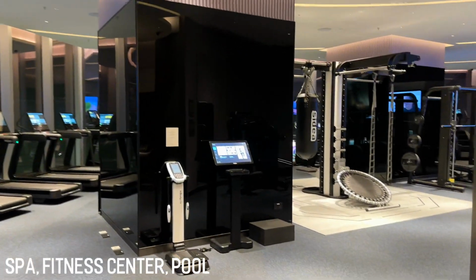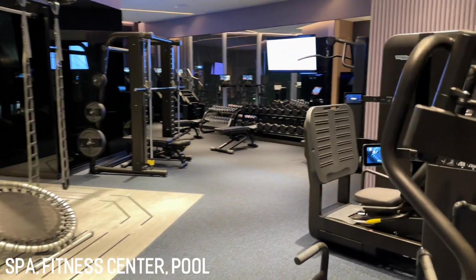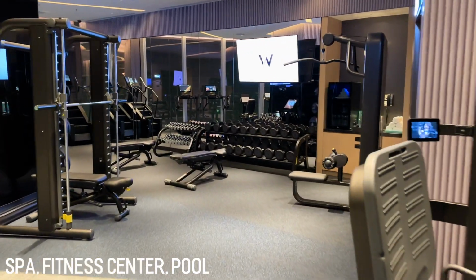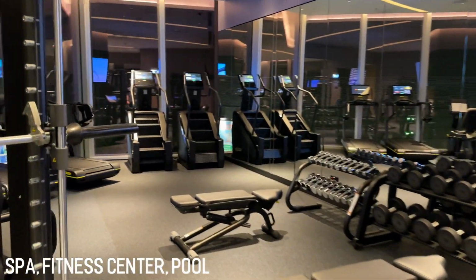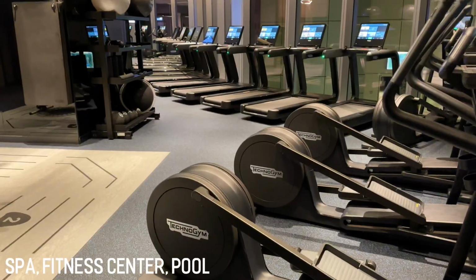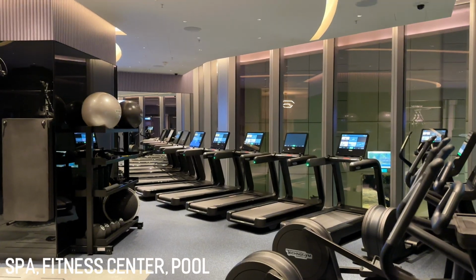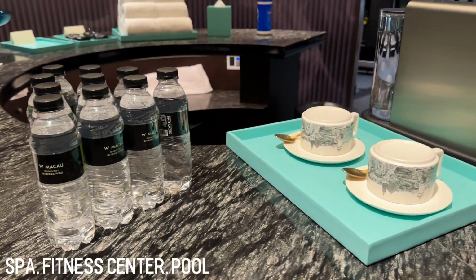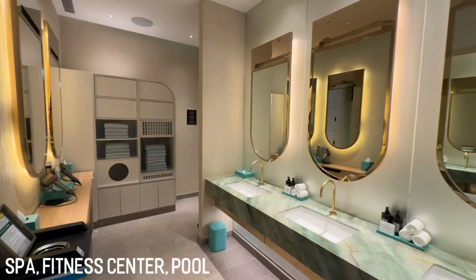An ultra modern gym. It had treadmills along the windows. Now, it is not the best view because it's on a lower floor, but they have a lot of free weights. They have all the other equipment, aerobic equipment, and plenty here for such a large hotel, as there are over 500 rooms or so. The property does also have the Nespresso machine here in the gym. I've never seen that before.